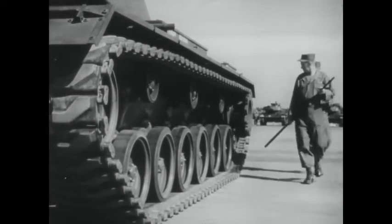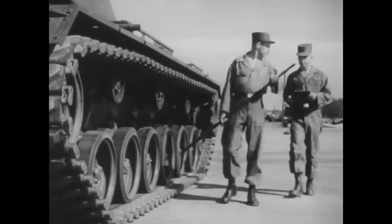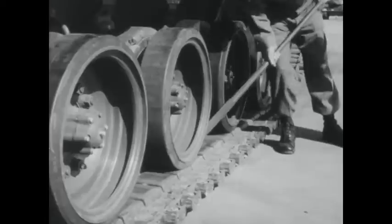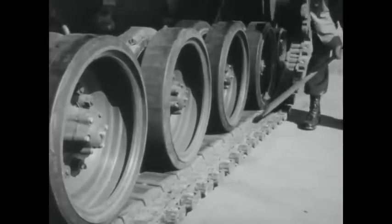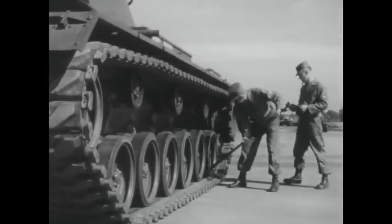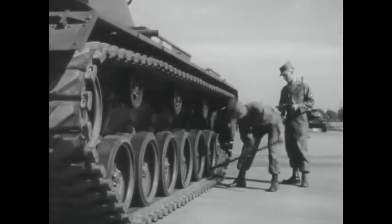To check the torsion bars, the mechanic uses the tank bar to put lift pressure on each road wheel. If he cannot raise the wheel, the torsion bar is okay. This concludes the before operation inspection and service.